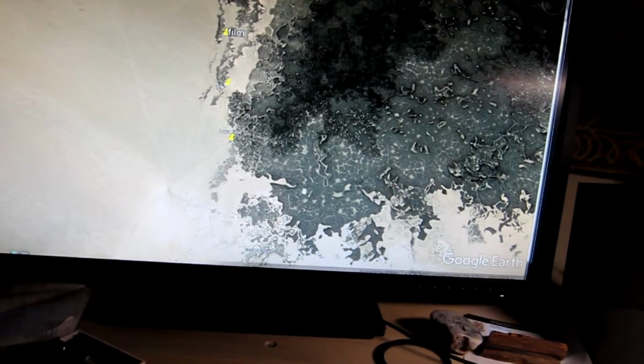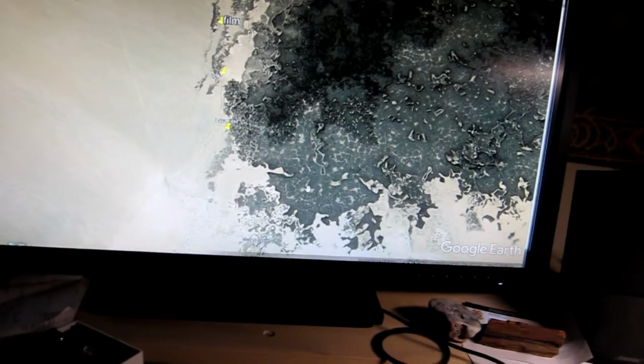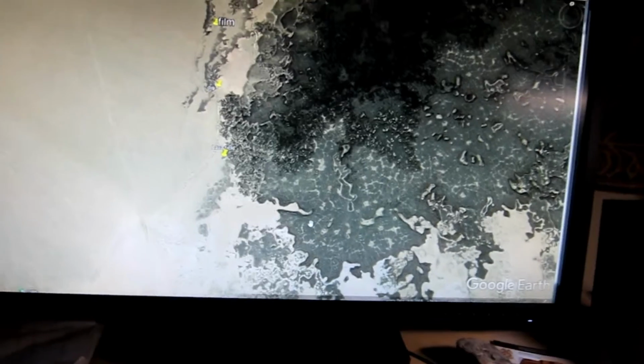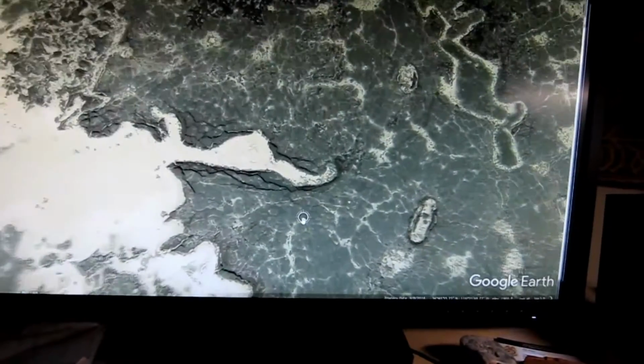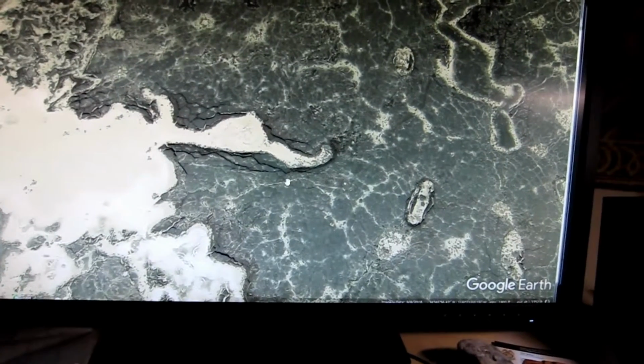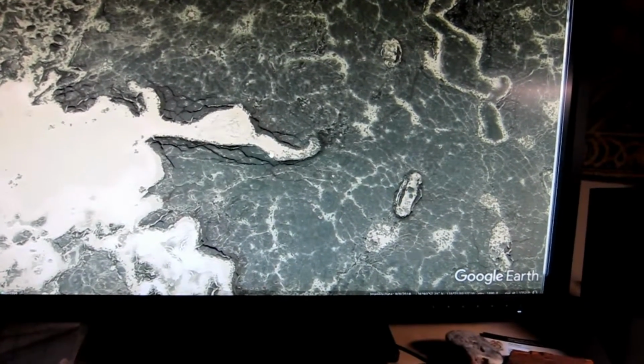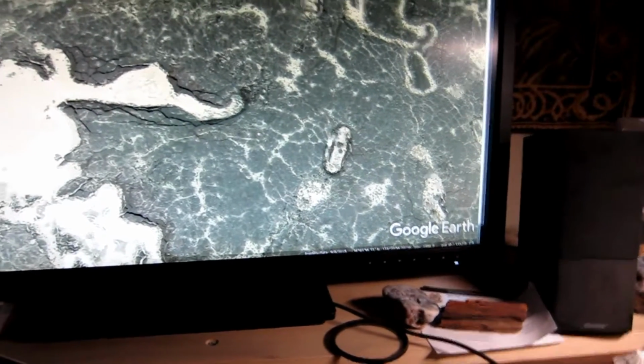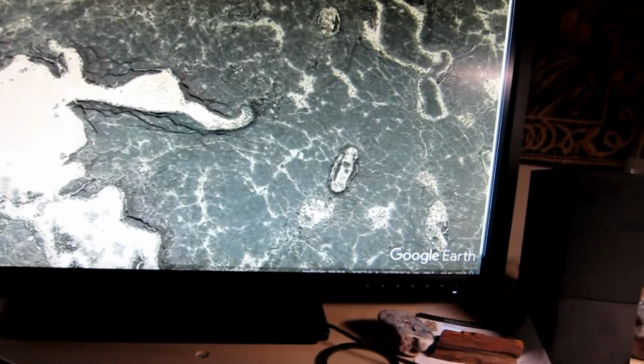Here is Button Hook Bay. Here is the thing I walked over to. Okay, so now I'm going to film and talk. There's Button Hook Cove. There's the whatever you want to call it. That was the furthest extent I went.